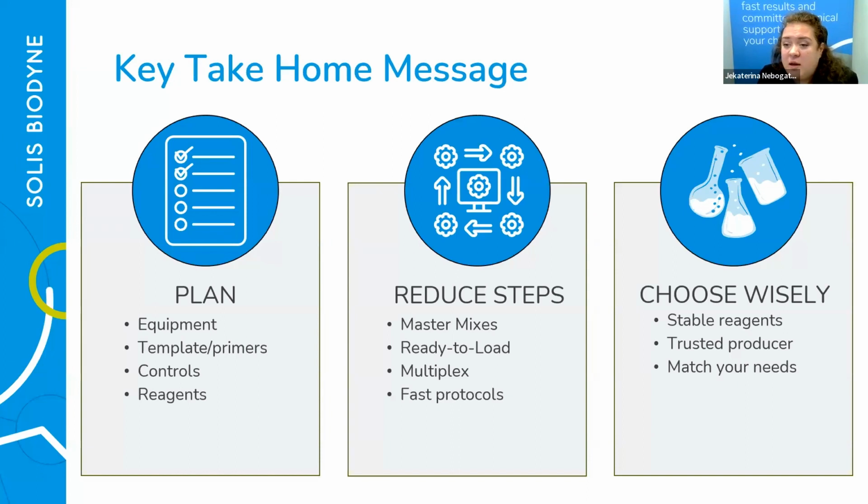We have come to the end of this webinar segment where I'm sharing with you. And in the summary, let's outline key take-home messages. First, when initiating a new project, the first step involves planning. Document all your objectives, template selection, and the necessary equipment and reagents. Next, while optimizing the assay, consider reduction of the steps and reaction time by employing master mixes and protocols with fast enzymes and cyclers. Third, make sure you choose thoughtfully. Reagents must align with your specific requirements and come at a reasonable price, offering the best quality-price ratio. So plan, reduce steps, and think ahead.